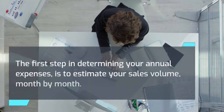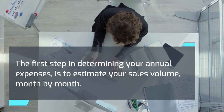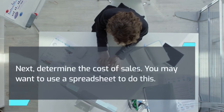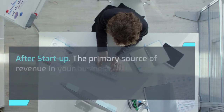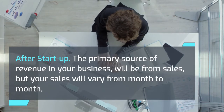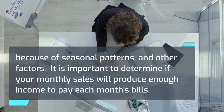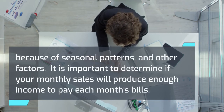The first step in determining your annual expenses is to estimate your sales volume, month by month. Next, determine the cost of sales. You may want to use a spreadsheet to do this. After startup, the primary source of revenue in your business will be from sales, but your sales will vary from month to month because of seasonal patterns and other factors. It is important to determine if your monthly sales will produce enough income to pay each month's bills.